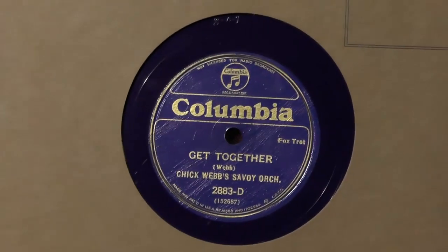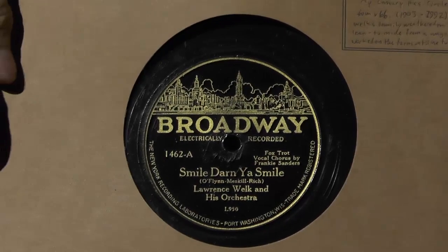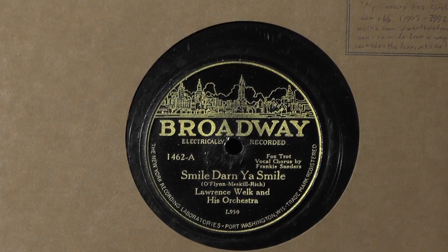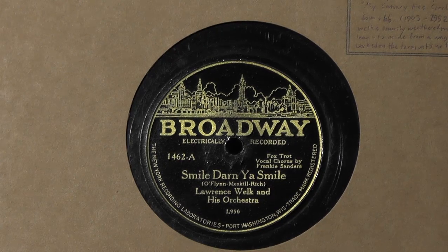Okay, here we have Chick Webb Savoy Orchestra on a Blue Wax Columbia, $50 minimum bid, lot number 6675, Get Together. There's Broadway, a very rare Lawrence Welk issue. $250 minimum bid on that, lot number 6681. Smile, Darn Ya, Smile. We played that on the Bitter Request show. Great record.